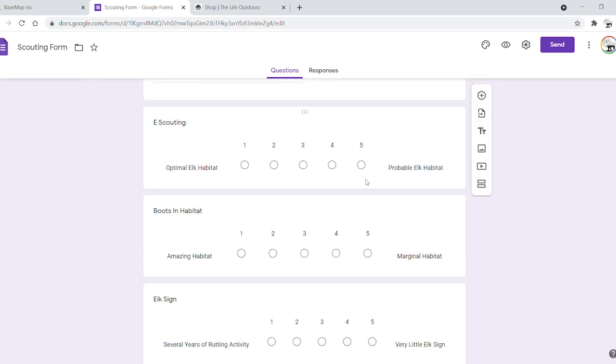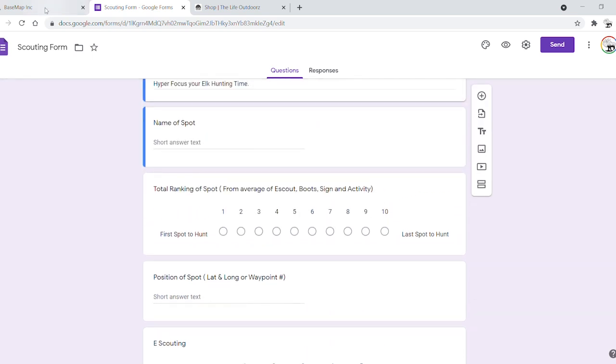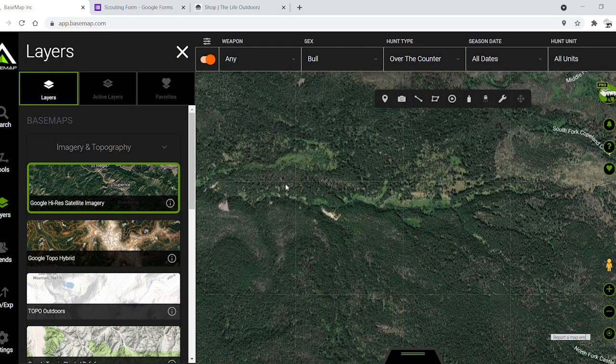And then rate it in your e-scouting, and then go to those spots, boots on the habitat, boots in the ground. And then that way you'll be focused, and you're not just walking through the woods looking for a spot. You're actually going to spots that you know would probably hold elk. And so your time is of the essence. I mean, that's the biggest thing, is making sure that you're using your time to the best that you can.